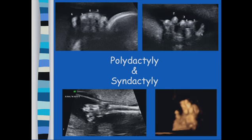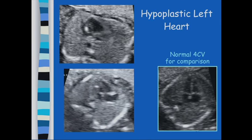Okay, we also look for polydactyly, and you can see in this hand that we've counted these digits, and so there are 6 digits on both hands, and also syndactyly with fusion. And classic fusion of the 3rd and 4th is suggestive of a chromosomal abnormality. Hypoplastic left heart, sometimes they're hard to decide because you think you're just technically not able to get it, but if you go back and forth and move your transducer, you should be able to get that 4 chambers. So this was a hypoplastic left.